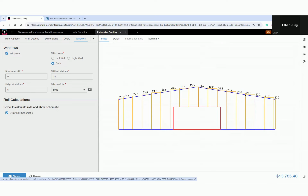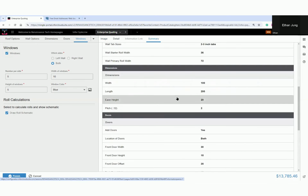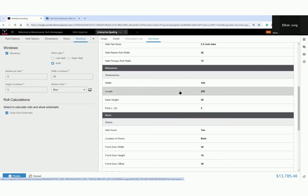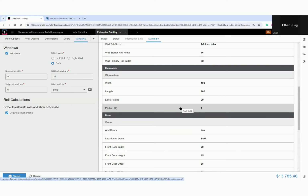Now, of course, we often see customers change their minds. And when they do, CPQ is designed to provide an easy way to make changes quickly and easily. So for example, under my summary, I see that my dimensional qualities are a width of 100 and a length of 200, my eave height is 20 and my pitch is 2 degrees. Now, if I wanted to, I can use my summary to jump right back to where I want to make those changes.